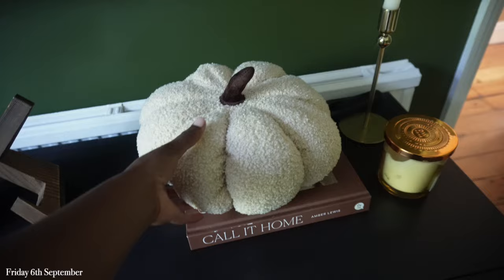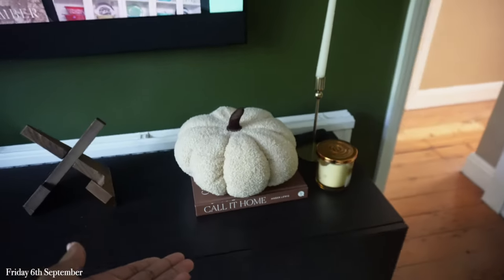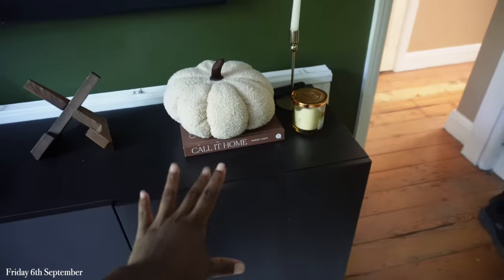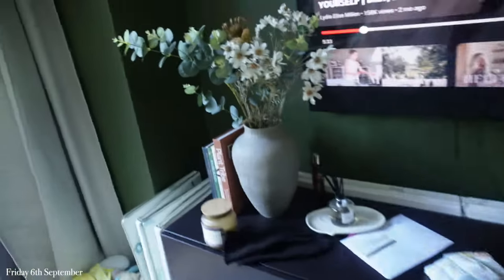Okay, so I got this really soft plush pumpkin. I just thought it was cute and it'll look nice over here. Actually, what we did want to do was put this in the dining room and bring the chest of drawers in here. But I think we're going to do that later. We don't really have the time.